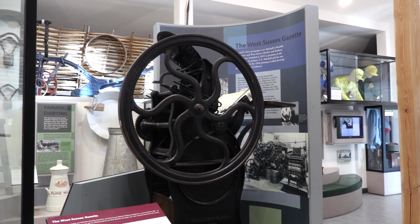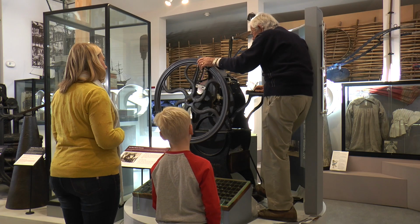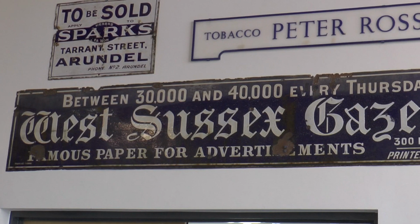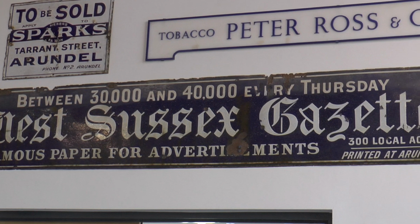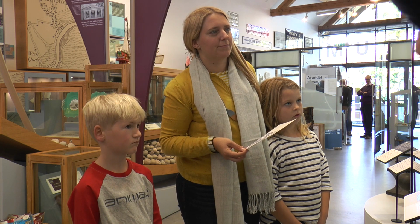The museum also has an interesting collection of tools and machinery from Arundel's industrial past, including this printing press, which is over 100 years old and came from the offices of the West Sussex Gazette in Arundel High Street.